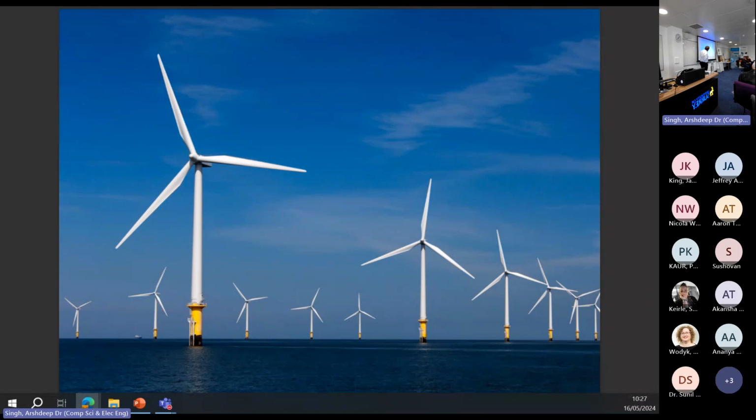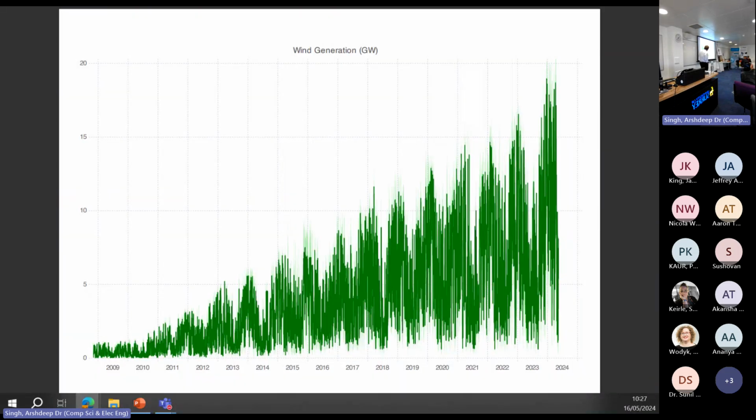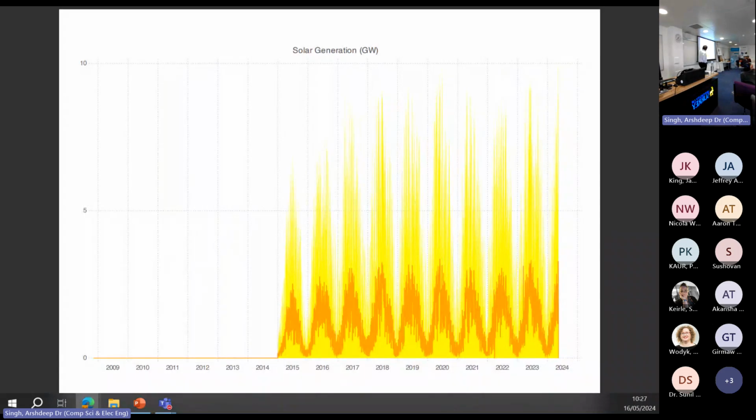You look at over all of this period, people have been arguing about whether we should build more nuclear power stations and what should we do with the aging power stations, and do we have planning permission to build this nuclear power station? And a single nuclear power station is about 1 gigawatt. And over that time, we've got 20 gigawatts of wind generation that's just appeared on the grid without really anyone being very aware of it. And also solar. So solar has grown, and now on a sunny day, we might have 10 gigawatts of solar power.